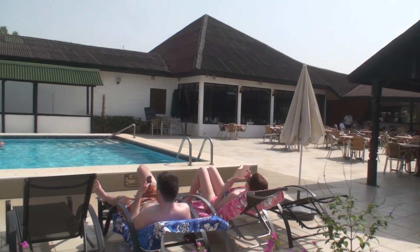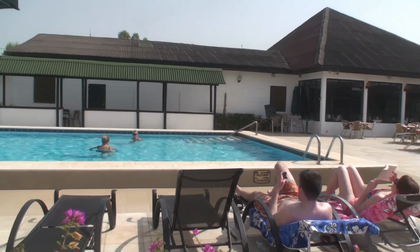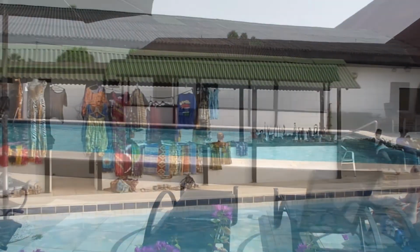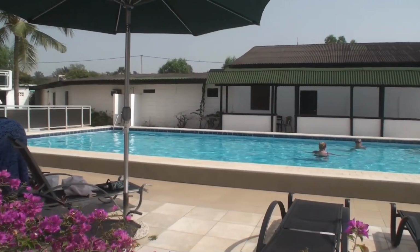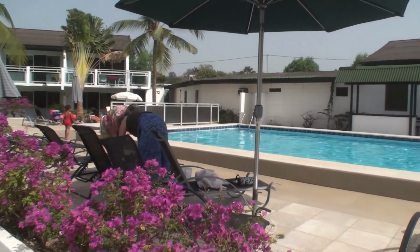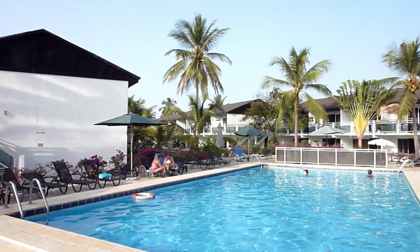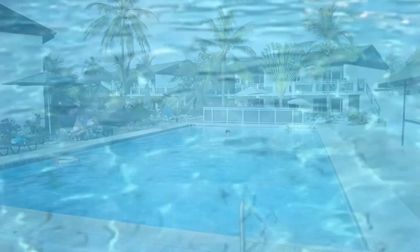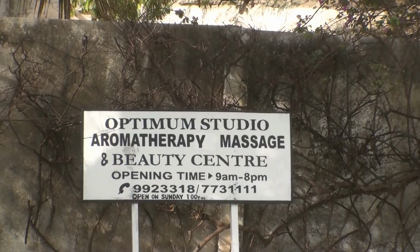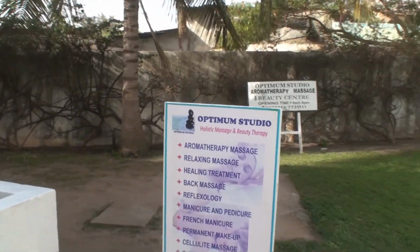There is a deep pool for swimming and a shallow one for the children. And some days there is a small craft market. And now some massage and beauty treatments.